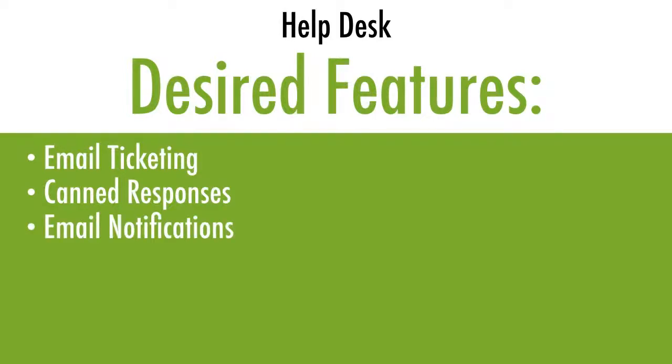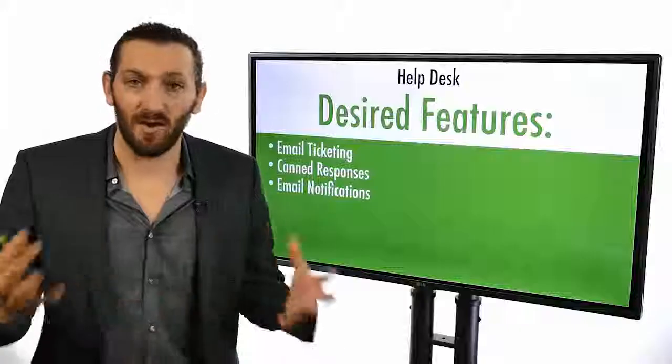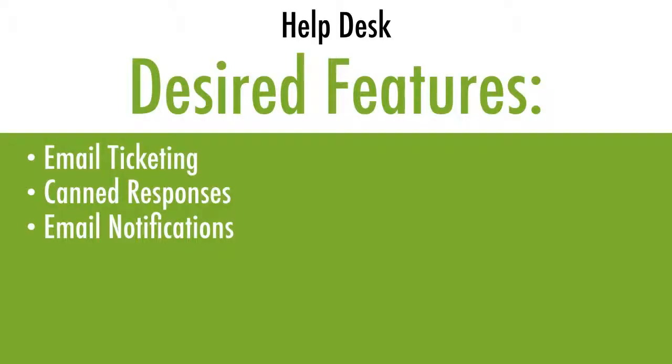The other thing is email notifications. You want your agents as well as you to be notified when certain things happen: a customer responds, a new ticket is opened, or whatever. Whenever an action happens, you want the ability to be notified via email about that if you so desire.